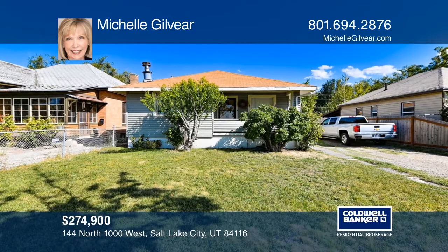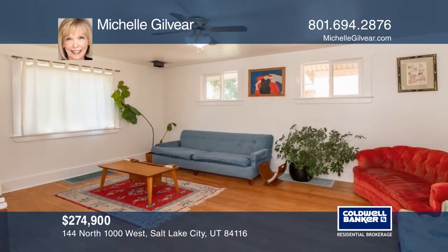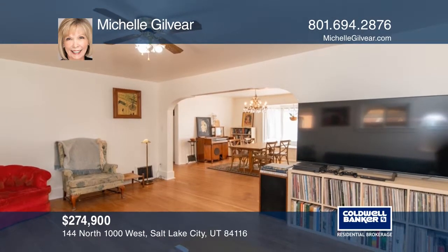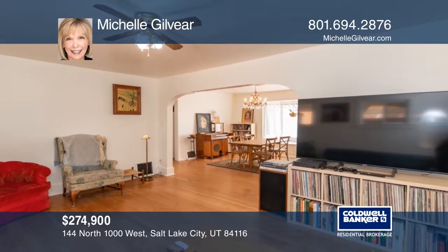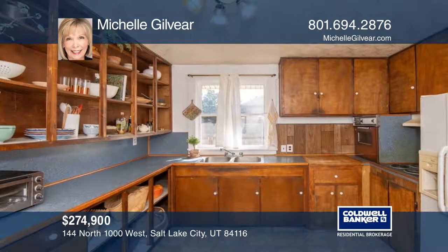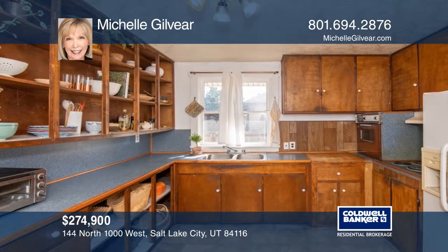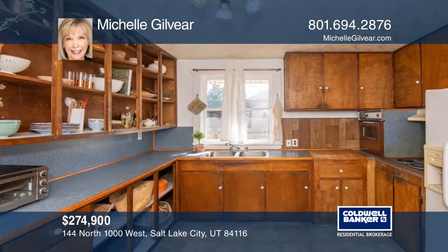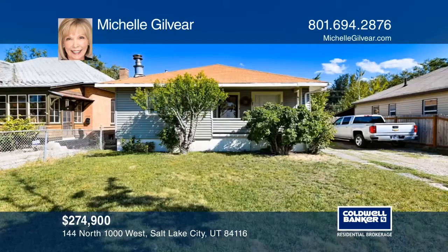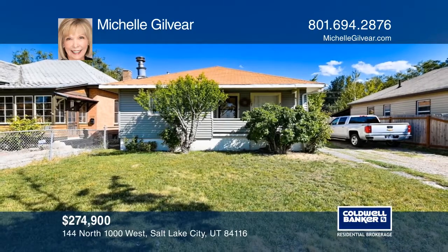Within minutes to downtown, Trax, and more, you can't beat the location of this updated three-bedroom home featuring newly installed baseboards, window casings, door moldings, and restored original wood floors. The floor plan features a main floor family room and master bedroom. The large lot is fully fenced with a one-car garage and is TOD zoned. Your dream home can be yours today by contacting Michelle Gilvier.